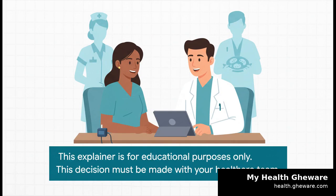And of course, and this is so important, please remember, this is a major medical decision. This explainer is for educational purposes. The choice to start pump therapy is one that you absolutely must make in close partnership with your endocrinologist and your entire diabetes care team.